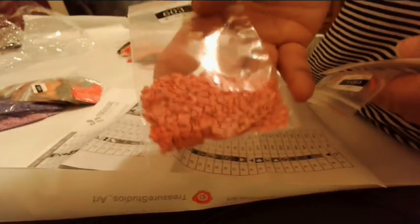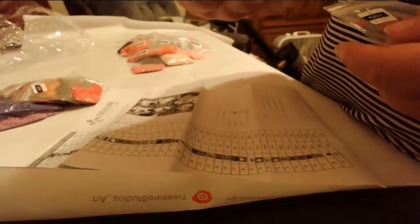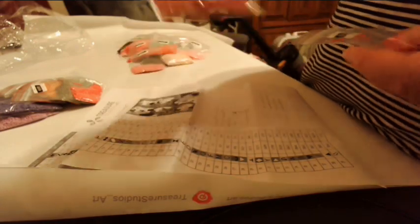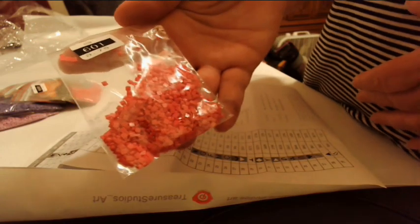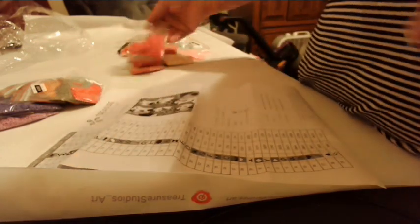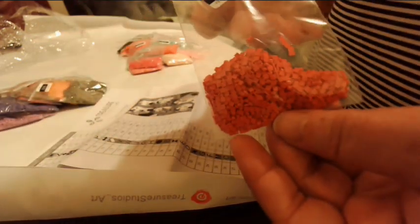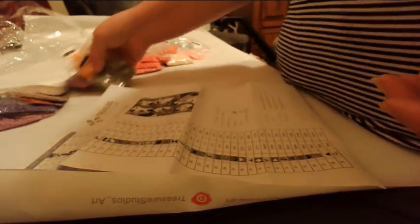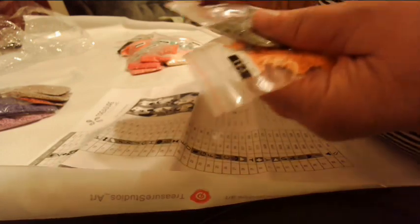Here's three pinks here. We got 603, which is like a carnation pink. We've got 602, which is more of a purpley pink. A little darker color. 601, which is even darker. It's more of a, I shouldn't say darker, it's more of a brighter pink. Then we have 600, which is also a shade off. I'm going to love working on this one. This one's going to be fun.